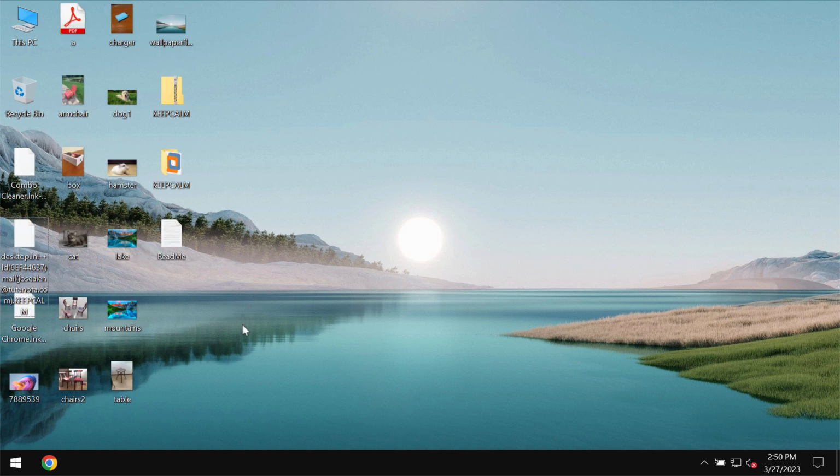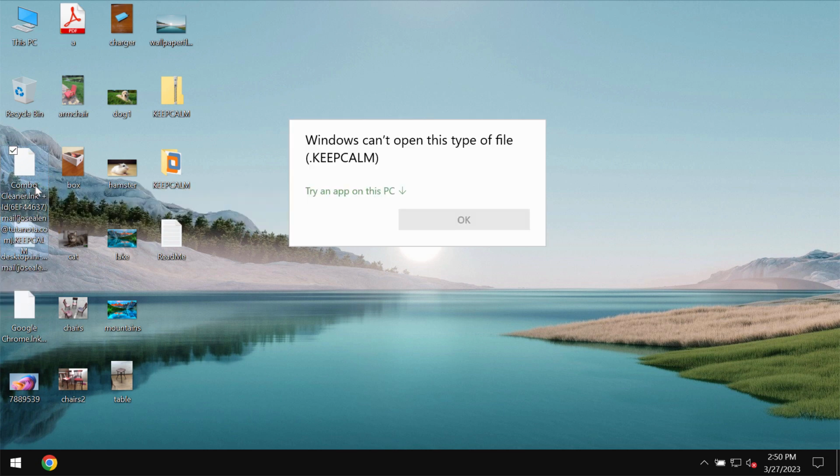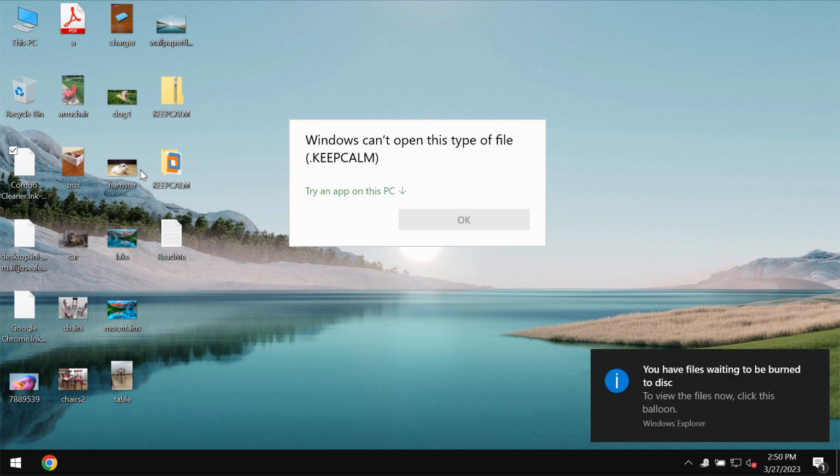So this is what happens with the files. You can now see some files to be already encrypted and damaged by this ransomware. So when you try to open the specific file, you get a message indicating that Windows can't open this type of file with the KeepCalm extension.